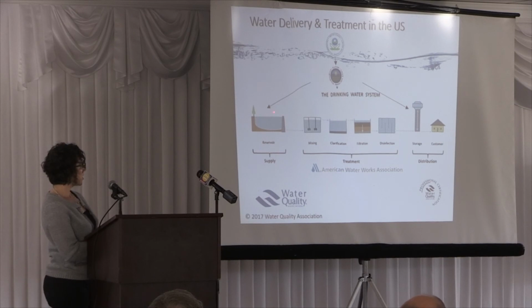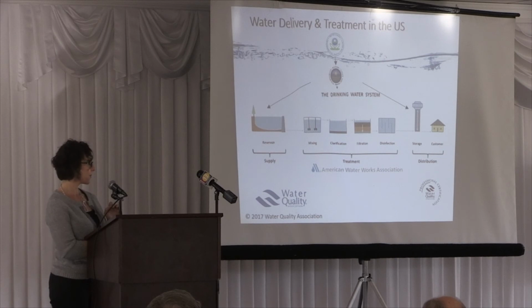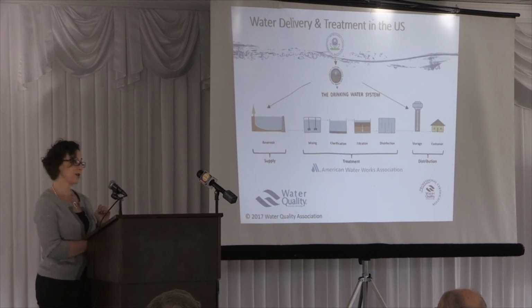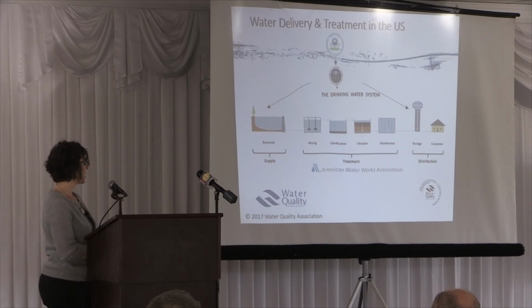So when the water comes from the source, whether it's a surface source or a groundwater source, it's going to go through a certain stage of treatment. And when that water comes out of this treatment, it meets all of the regulations, assuming there are no variances. It meets all of the regulations that are set by the US EPA. And then it goes into storage, and it's got to go through piping to get there, and then through some more pipes to get to our homes. And some of those pipes have been around since the turn of the last century, if not earlier. And as we know, there is a lot of problem with our infrastructure.